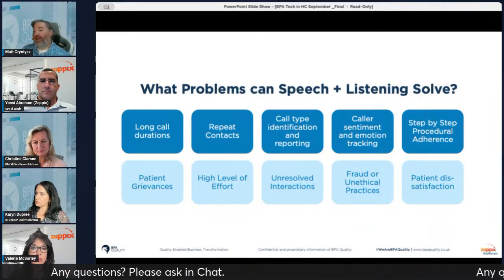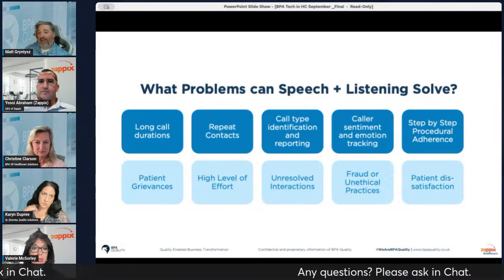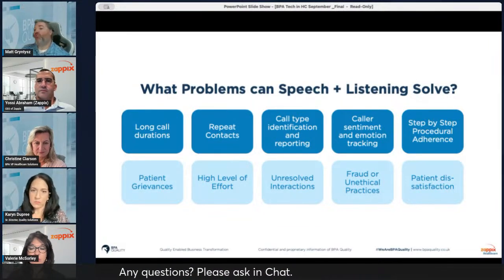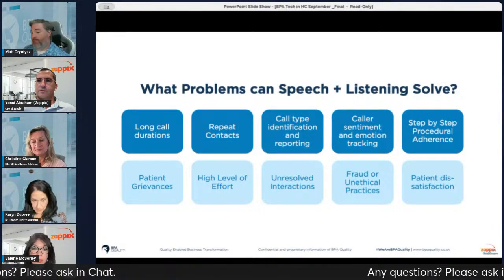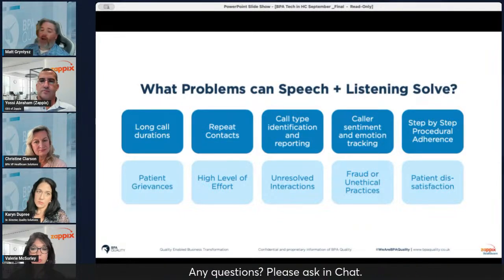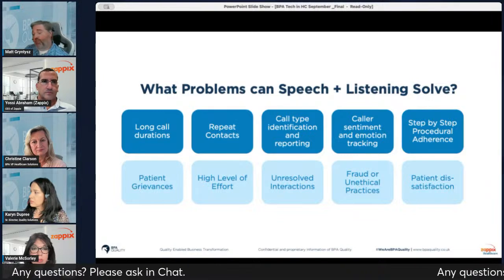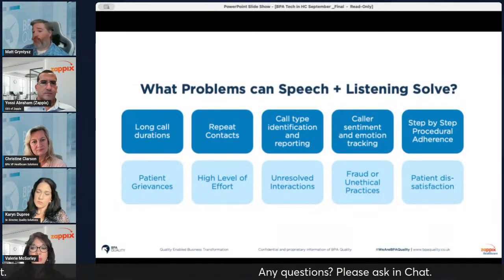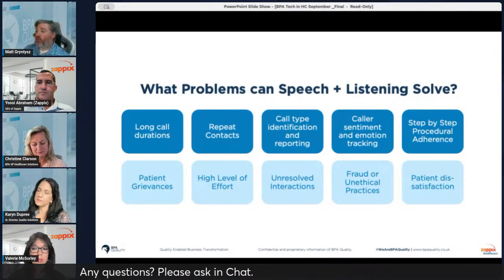And so a lot of time is being spent in developing models for understanding long call durations and repeat contacts and investigating those very specifically to understand what made this call longer than the average for this call type. What drove this customer or this member or this patient to call again in future unnecessarily. In some cases, it can be used to supplement call type identification or caller sentiment and emotion. And you may have those data points elsewhere, but speech can also be used for that type of rote reporting.